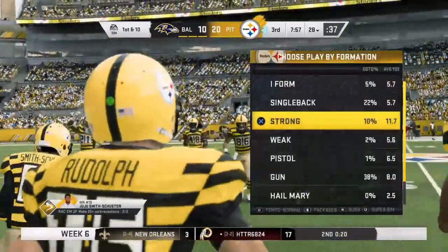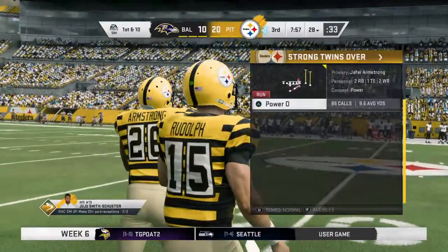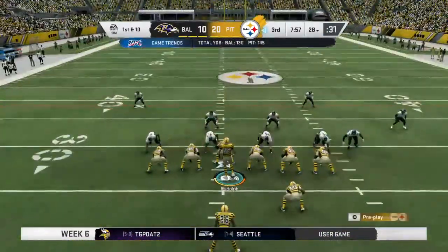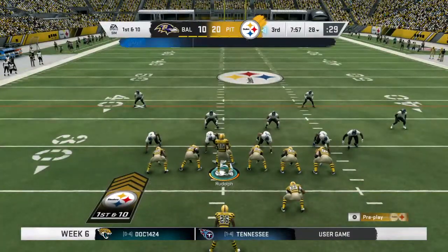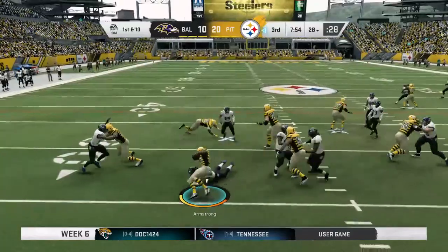So here are the Steelers to take over on offense. They lost 2 straight coming in, but good news for them right now. They've got the lead and the football. Rudolph going to lead the Steelers up now, 1st and 10 at their own 28-yard line.